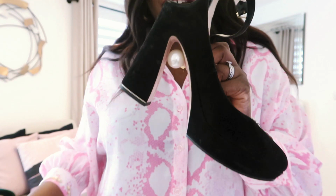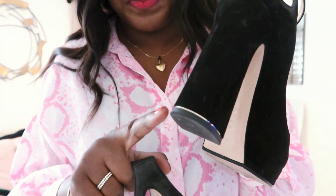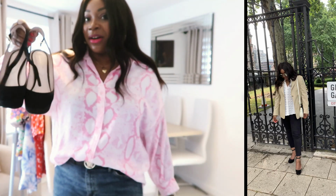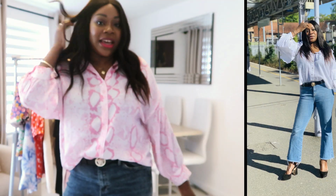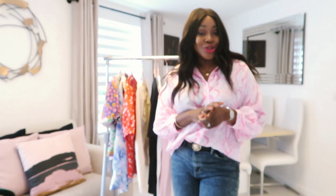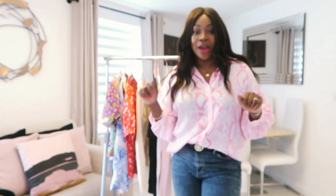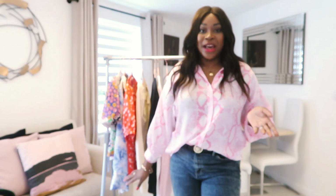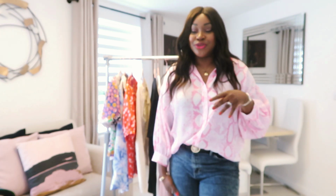I don't know if I've shown you the pearl detail under there. So just a really special platform. They have got a little gold piping trim there. Very comfortable. I've worn these loads. I can really walk about and get about town in these when I wear them out, and they are just the perfect addition to my wardrobe. The only thing is they are obviously suede, so I don't wear them in the rain, and I try to now avoid wearing them to pubs and bars, because the first time I wore them, somebody spilled half a bottle of Prosecco on my shoe. Luckily, I have managed to revive them and revive the suede.